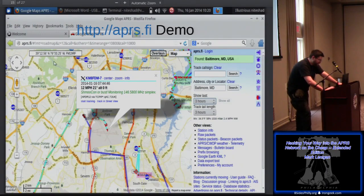And if you look, what I found very interesting, it's kind of faint here, this red car icon is labeled WB4APR-9. Bob Bruninga, the guy who designed the whole network and built it all, was driving by Baltimore Airport right as my airplane touched down. That's his solar-powered Toyota Prius right there. So it's kind of like, what are the odds? I'm just some guy, he's the guy who designed all this. And apparently he was out for a drive, or maybe going to work, I don't know.